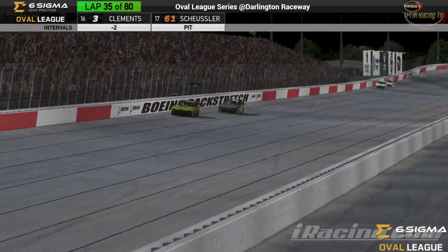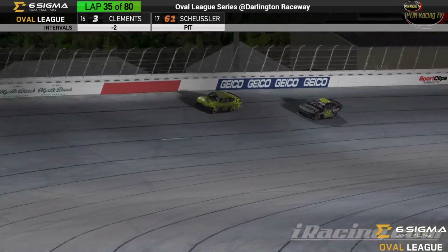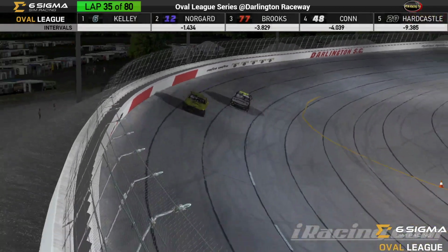Khan right now trying to get back ahead of Brooks. Brooks currently in the 3rd spot. Alenton Norgard and Patrick Kelly a bit ahead in the field.